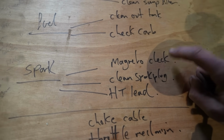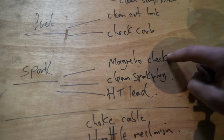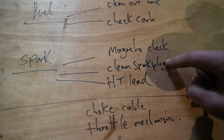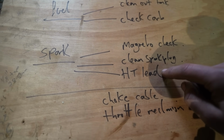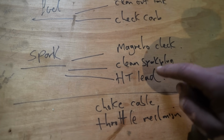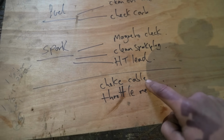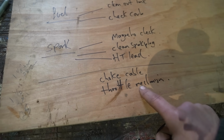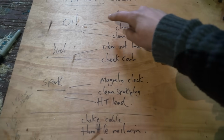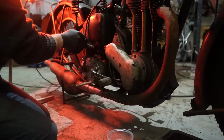We need to check the magneto, clean that up, check the points, clean the spark plug, see if that spark plug that I took out is actually any good, sort out an HT lead because I don't think I've actually got one at all at the moment, and then a couple of extra bonus jobs. Choke cable stuck, throttle, the actual twist grip is seized. And there's a lot of those jobs that I can do fairly straightforward myself, so I'm going to get straight onto them. And first up is going to be oil. Let's try and drain this oil tank.